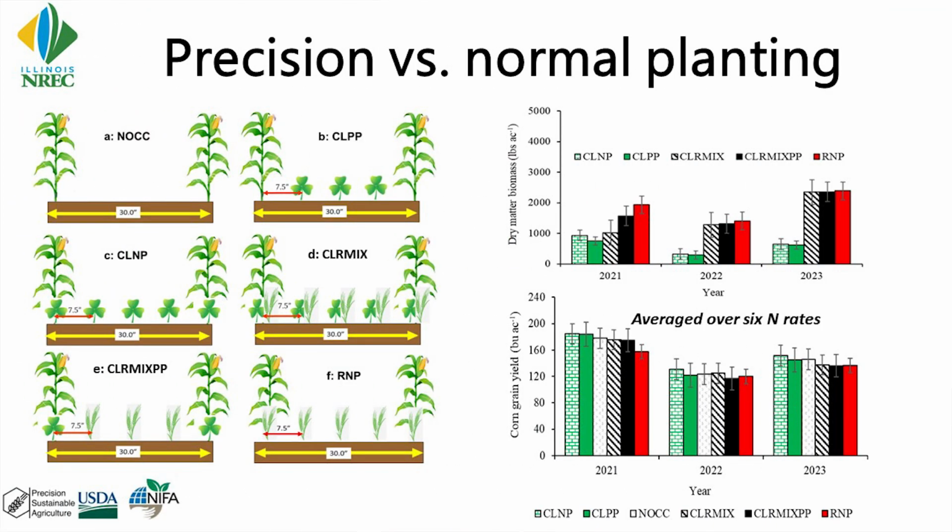In a different study, we tried to place clover on the corn rows and then compare that with the normal clover-rye mixtures, and also compare precision planting of clover versus normal planting of clover, which we didn't have any data for. So this was done for 3 years, and one thing we found is that in year 1, as you go from clover all the way to having more rye in the system, you're seeing an increase in biomass. And then in the 2 other years, you're seeing low clover establishment. It's been a little bit challenging to establish clover to the point that you want.